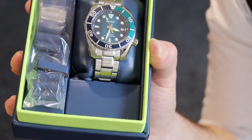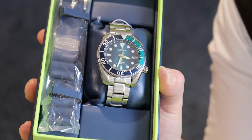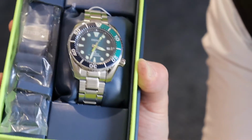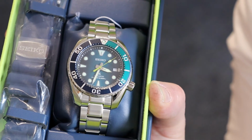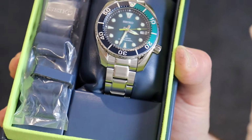Now, I know that most people who buy this sort of diver's watch don't actually use it to go diving, but this has got a screw down crown and it has got a 200-meter ability for the depth, so you genuinely could use this diving if you wanted. But let's get it out and have a good look.